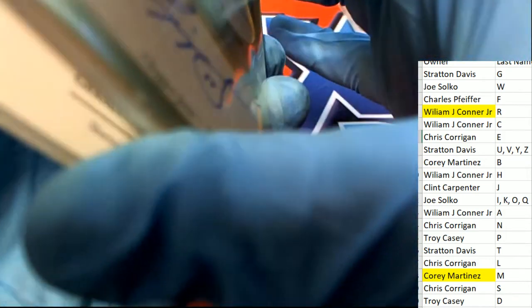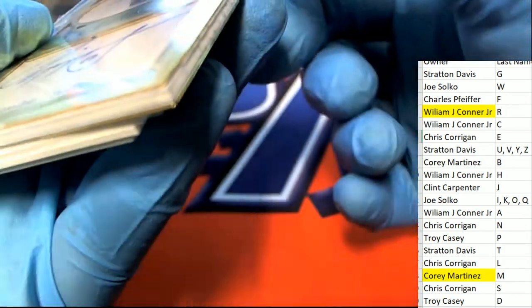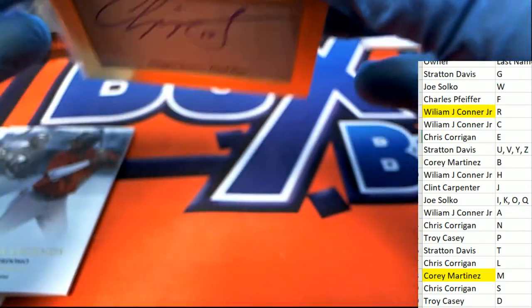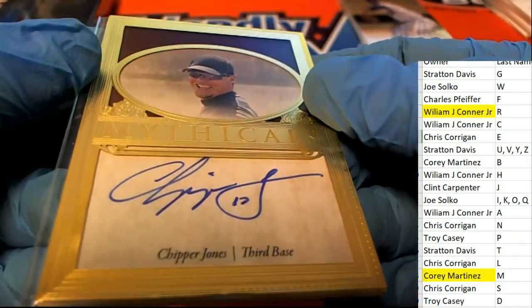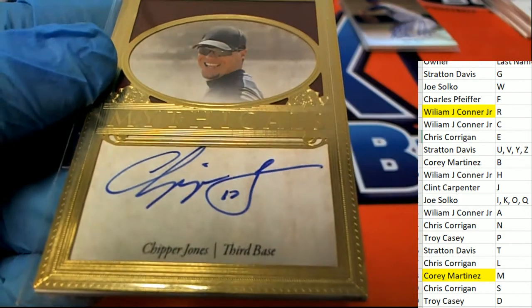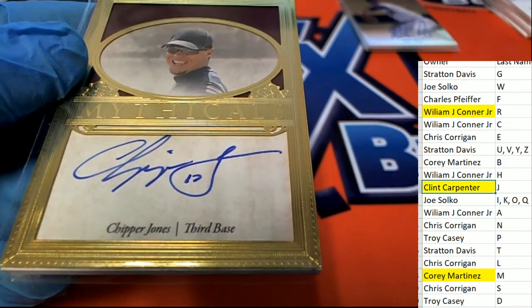Framed. I guess, maybe I don't know if you consider this framed. This might be one of those 24 karat gold ones. Look at how shimmering it is. Yeah, this is 24 karat gold. This is absolutely a terrific hit to have come out of the box break. Letter J pulls big with a Chipper Jones.